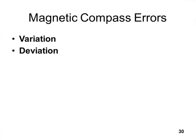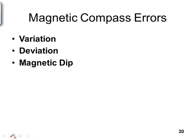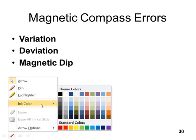About is magnetic dip. So I want to draw a picture here. Don't worry, we're going to get back to that video because I know you're intrigued. Enthralled? Could you be enthralled? Does anybody know the difference between being intrigued and being enthralled?